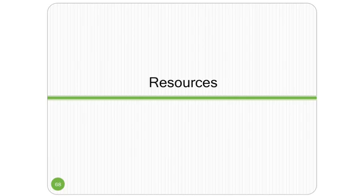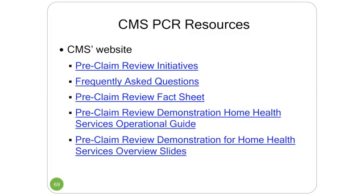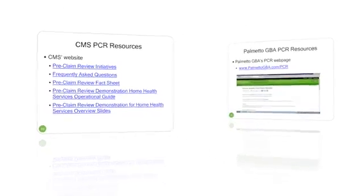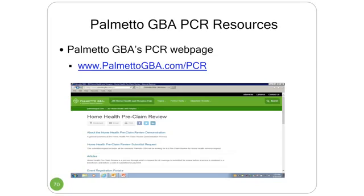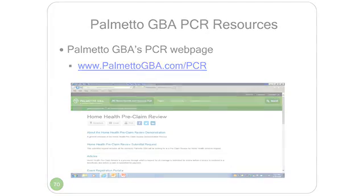Let's talk about the resources available to you for pre-claim review. The CMS website has various resources for pre-claim review that we encourage all providers to review prior to the start of the demonstration in their state. Palmetto GBA has a dedicated web page at www.palmettogba.com/PCR. We encourage all providers who are going to be involved in the PCR demonstration to bookmark this page for the latest information on pre-claim review.